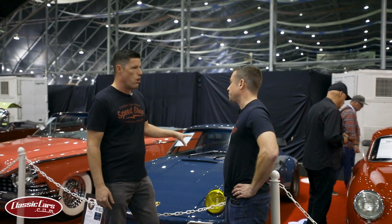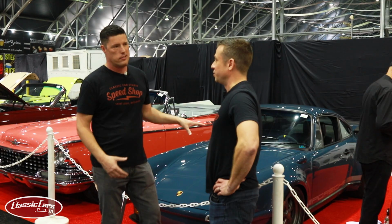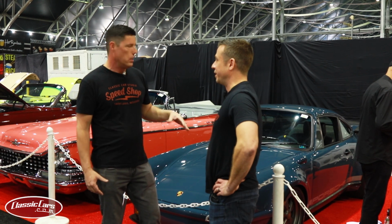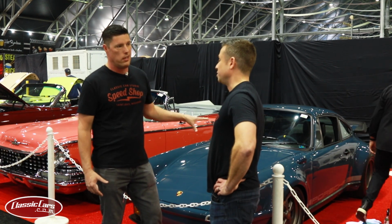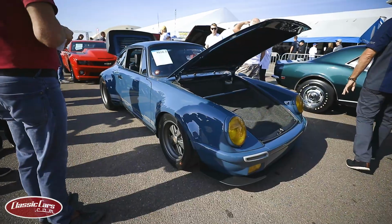The nice thing is when you walk up to this car, it's not gaudy. Everything's kind of understated. So really, if you don't know Porsches very well, you wouldn't know what really was done to it. You might think it's stock. Yeah, and that's cool. I love timeless looks like that. Right.